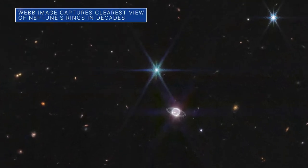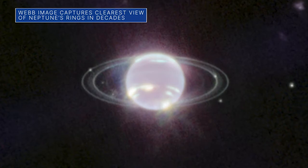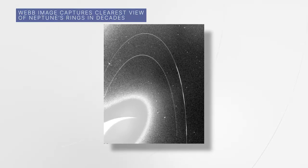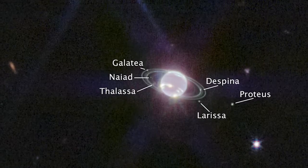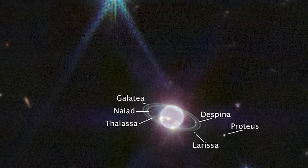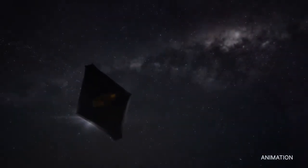Our Webb Space Telescope's first image of Neptune includes the clearest view of Neptune's rings since the images Voyager 2 captured during its 1989 flyby of the distant planet. Webb also captured 7 of Neptune's 14 known moons, including Triton, which orbits Neptune in an unusual retrograde, or backward, direction. Additional studies by Webb of both Triton and Neptune are planned in the coming year.